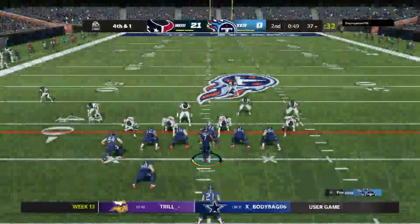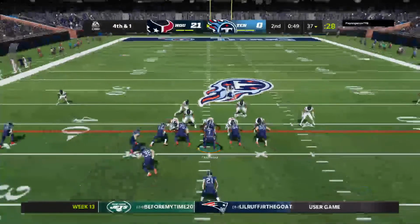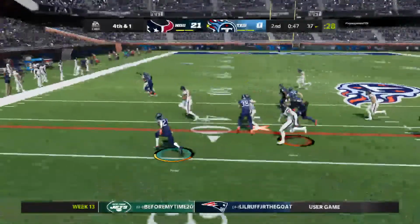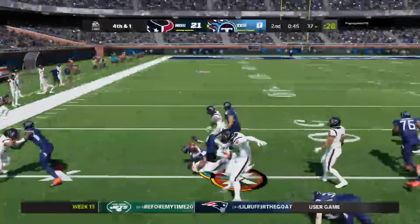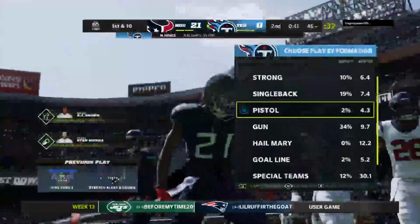How about this one now? In their own territory, a gutsy call. They're going to go for this on 4th and a yard. They'll run for it with Hines. And he brings this up to the 46. Good enough for the first.